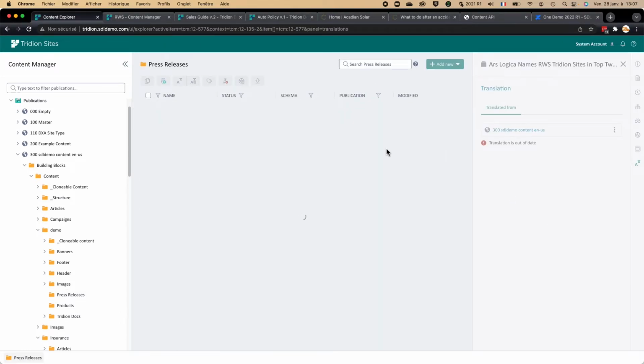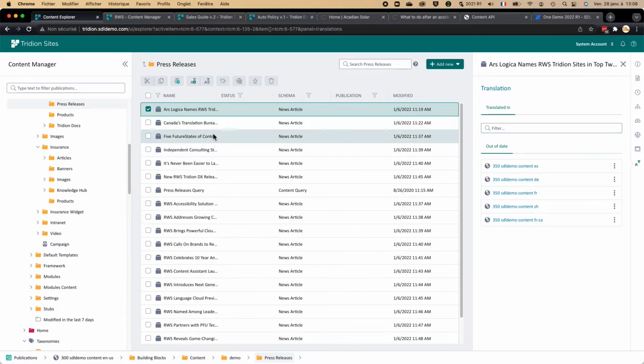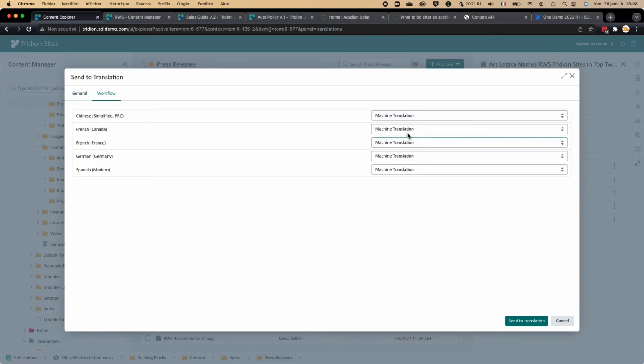If you go into the target language publication, you will see that it's also displaying that it's out of date. So you can do a pull translation from there. And it's just a right click, translate children to send content for translation. Then you choose your target, tick the box, and you're good to go. The workflow selection is there, where you can choose between empty and translation plus review.